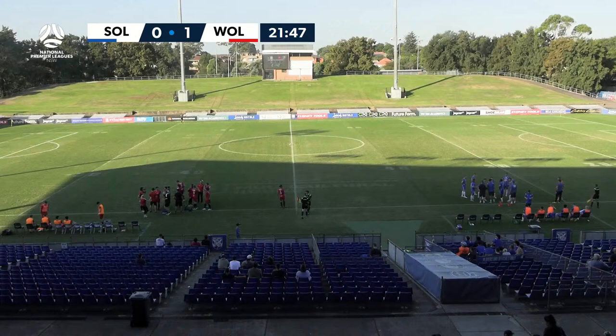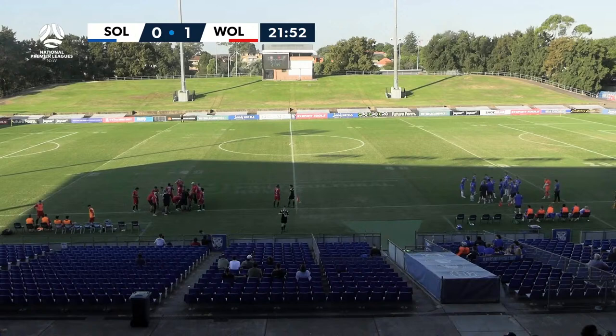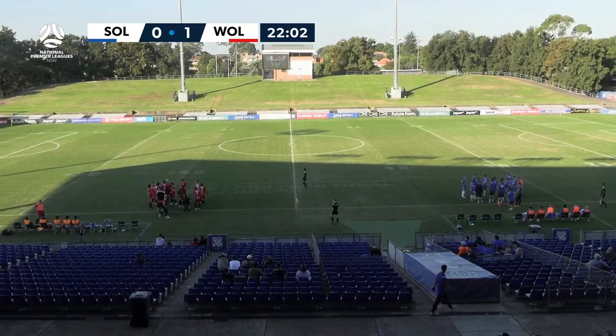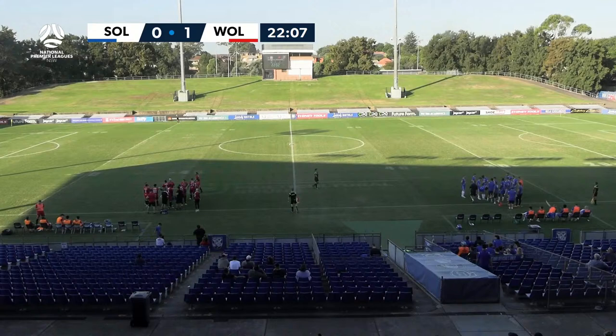But yes, to complete the round's action, well, so to speak, two NPL Men's New South Wales games tomorrow, both kicking off at 3 p.m. And firstly, it's the team some people call the pride of Western Sydney, Blacktown City. They host Sydney United 58, and commentary there done by the man they call Pretty Boy, Alexander Molchanov. Also 3 p.m. tomorrow, it's Rockdale Illidan versus Northwest Sydney Spirit, called by Nicola Posder.